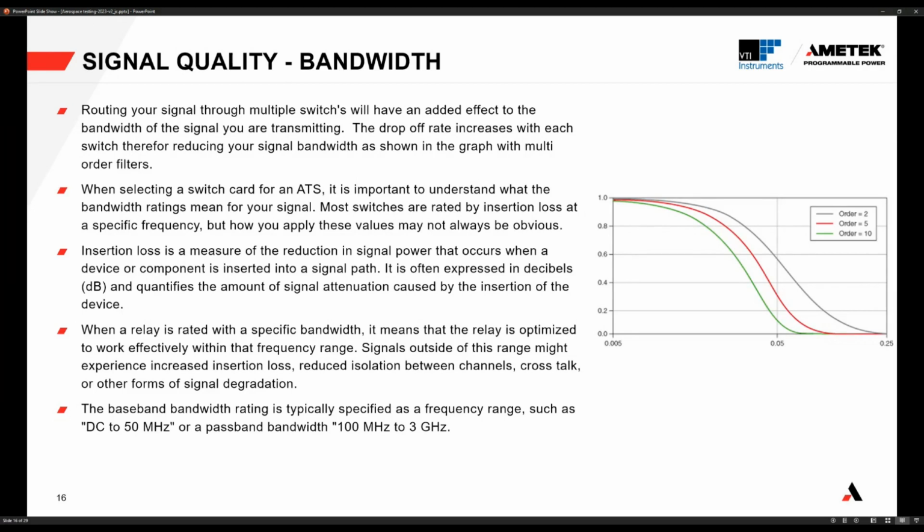So when selecting a switch card for your ATS system, it becomes important to understand what the bandwidth rating means for your signal. Most switches are rated by insertion loss at a specific frequency, but it's not always clear how we apply that. Insertion loss generally is a measurement of the reduction of signal power that occurs when a device or component, a switch in this case, is inserted into your signal path. It's often expressed in decibels and quantifies the amount of attenuation that you're going to get when you put that device into your signal path.